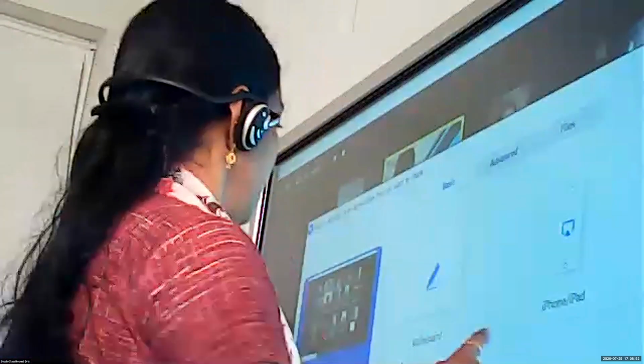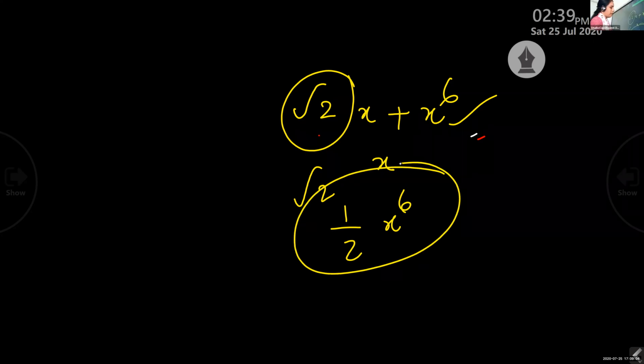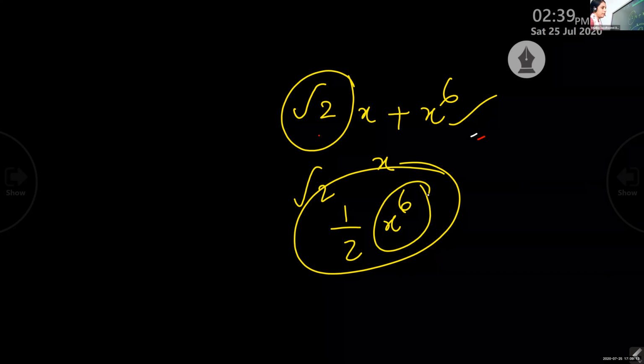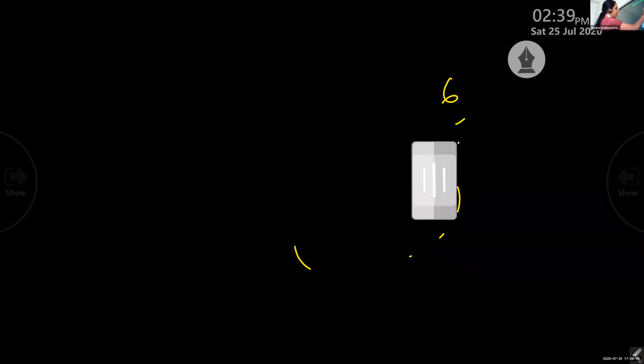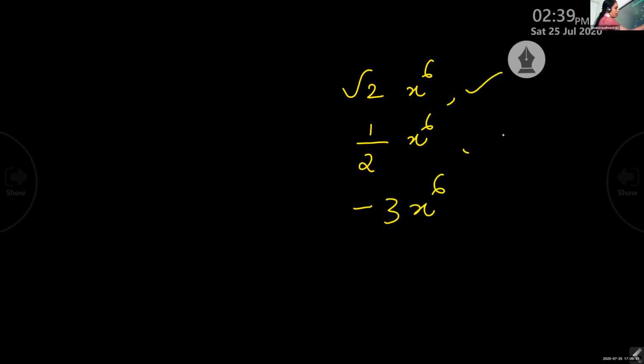Like this: 1 by 2x, x raised to 6. Is this a polynomial? Yes, constant can be fractions. Look at the variable. The variable has a positive number exponent. So in polynomials, if you see a constant as root 2, or a constant as a fraction, or a constant as negative 3, these all are polynomials, because it is a constant.